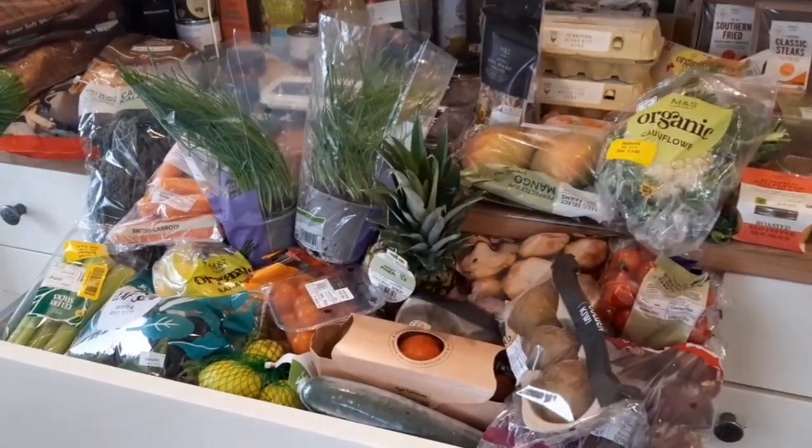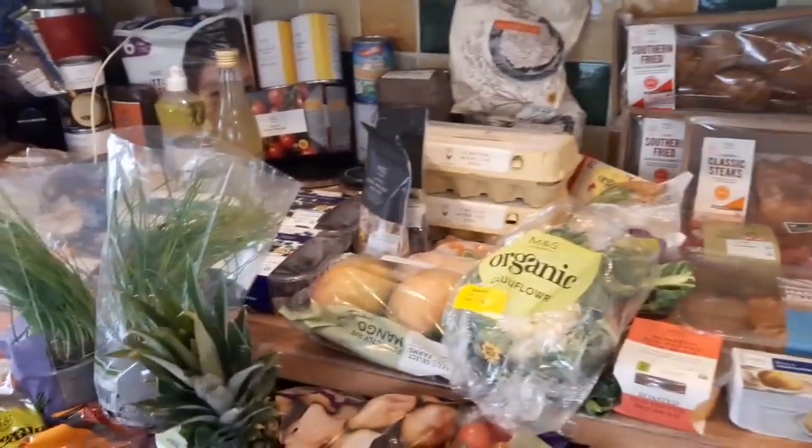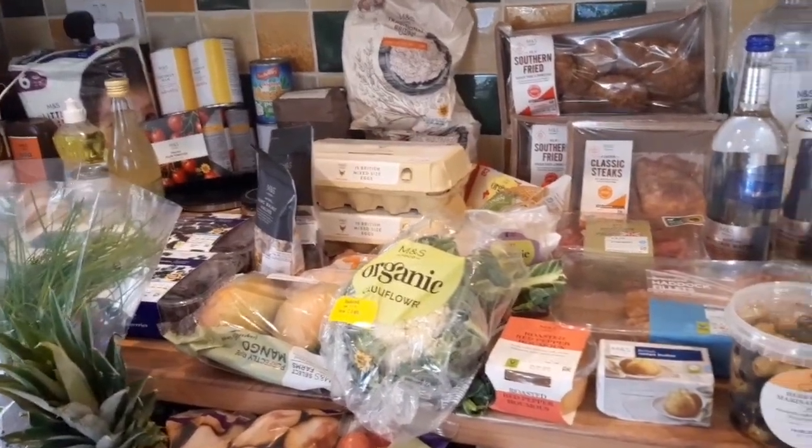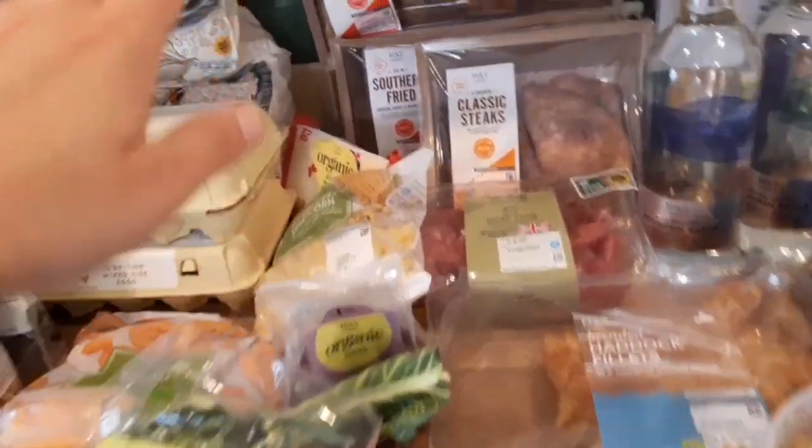It's quite a big shop this week. So this is for a week. And if you are new here, I'm predominantly plant-based, so a lot of the items is for my family. I've split up the meat here, all of the fruit and veg, and different bits and bobs down there. So I'll start over here.